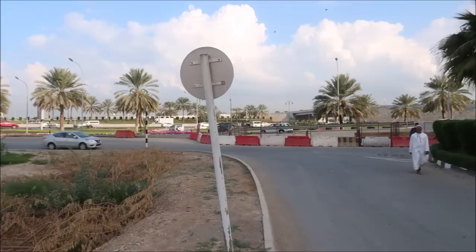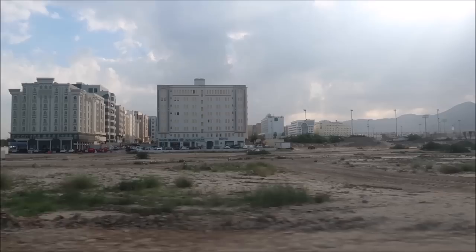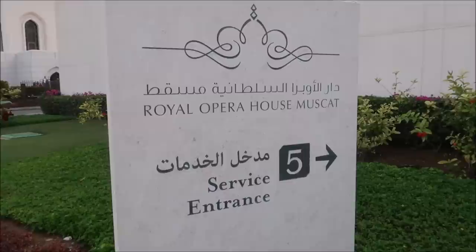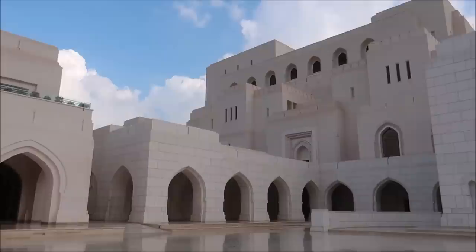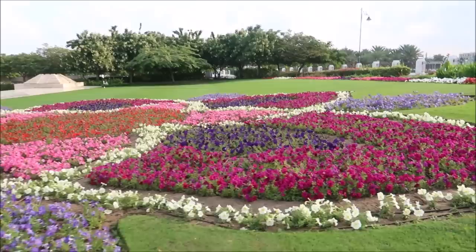So here we are on street level, so I'm going to get a taxi to the Opera House, which is meant to be a beautiful building. So here's the Royal Opera House Muscat. Looks pretty good already. It's absolutely huge. And beautifully manicured gardens and flower beds. But yeah, an amazing building.